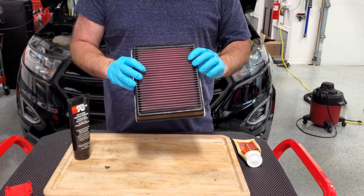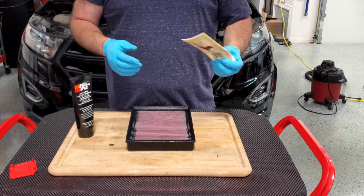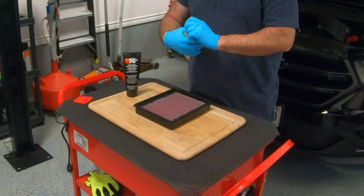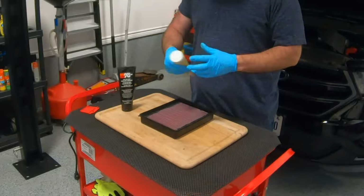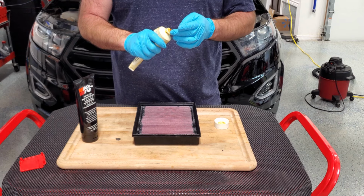And for a panel filter like this, it's super simple. And there's a lot of applications for this. And if you're just doing this for your own personal use or even a small shop or garage, this stuff will last forever. This is actually a 6-ounce tube, and as you can see, I've had this one forever because it's not even the same label anymore, and the package is actually turning yellow.